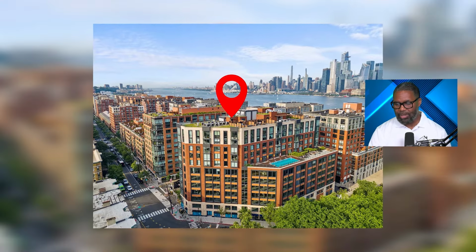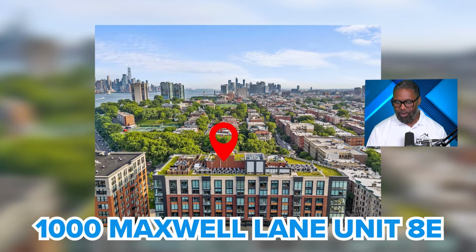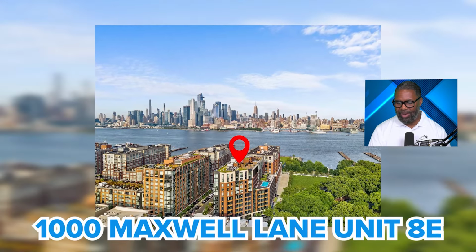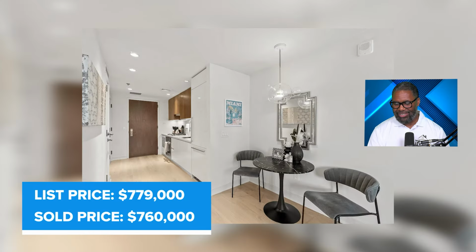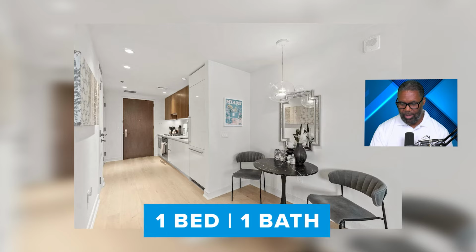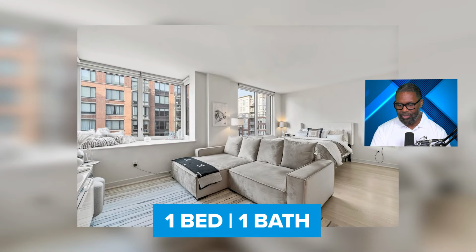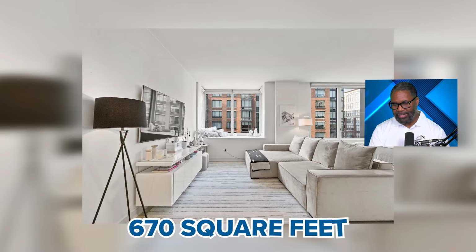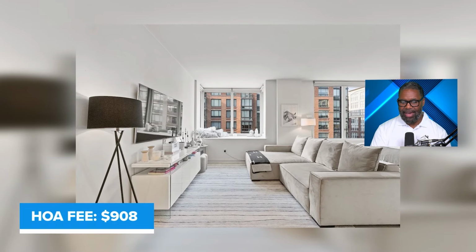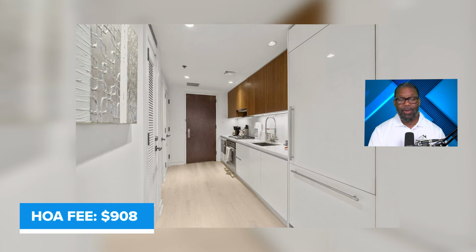This is a Toll Brothers project, so you don't even have to be in New Jersey to recognize that name. They are pretty much everywhere. So this is one of their construction projects, and we're going to look at the first unit in the 1000 building on 1000 Maxwell Lane, Unit 8E, listed at $779,000 and sold at $760,000. This is a studio, so there is not a separated bedroom. A studio, 1 full bath, 670 square feet, and the HOA is $908 monthly.